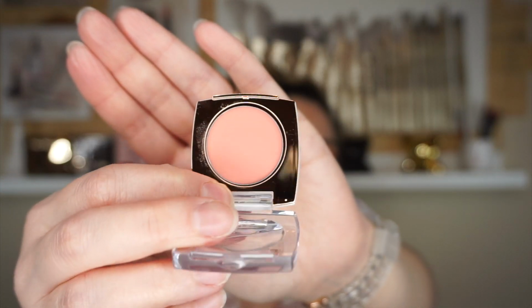Super pretty. Definitely, I have not played in this. It's been in my stuff to play with for so long already, since last year. I need to play in it. I just forget that it's there because I have too much.